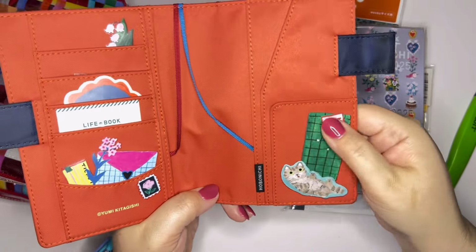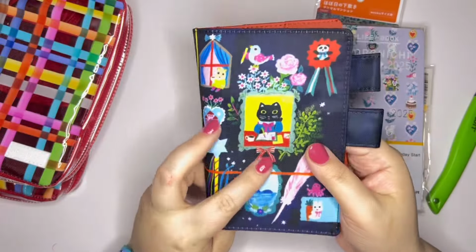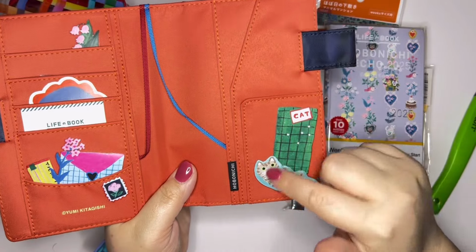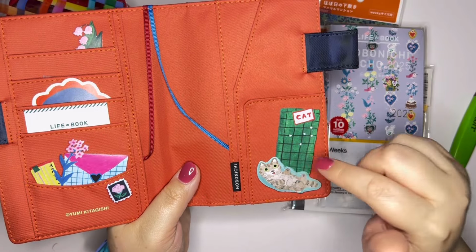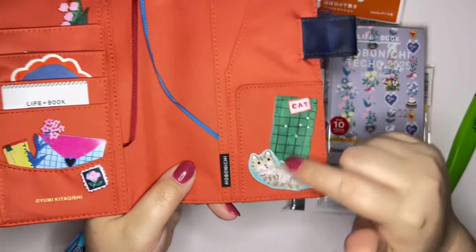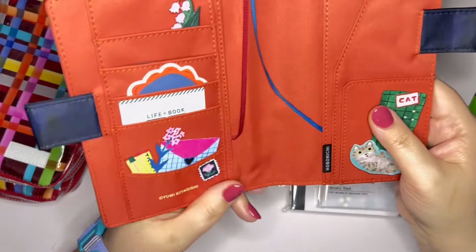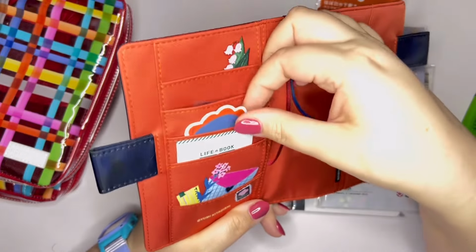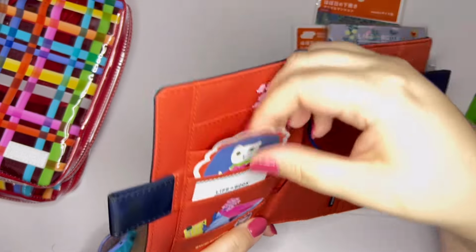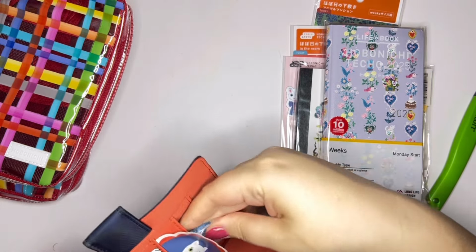Oh, I love these sweet little designs peeking out of the pockets. I wonder if there was a warning about putting a cover on cover on this, because if it gets hot, this print, can you see that it's shiny? It could stick to a cover on cover and peel off. I wonder about that, so that's something to go look at. Again, the little card with the kitty. How sweet. And the other little things peeking out of the pockets.